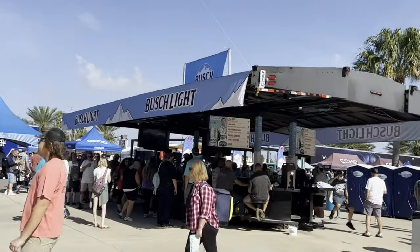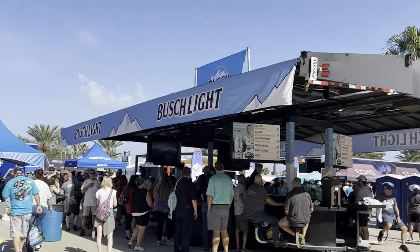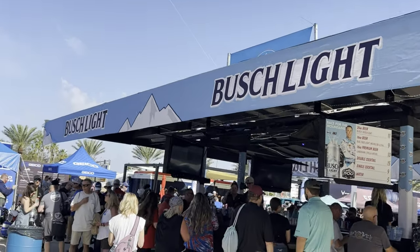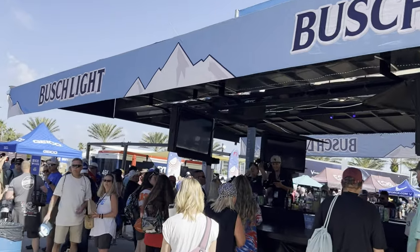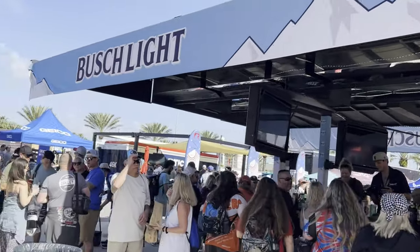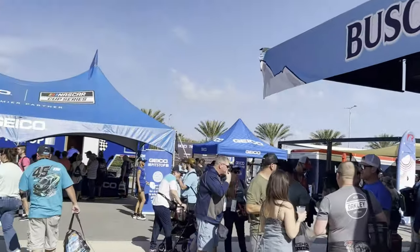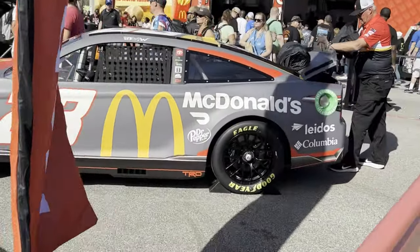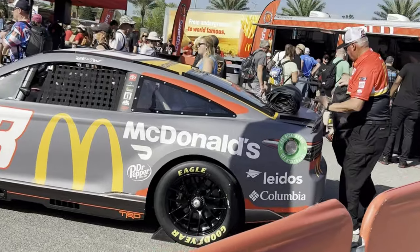It wouldn't be a NASCAR race without large amounts of available alcohol. That's something I welcome greatly at all of these events. Never have to go far. There's always alcohol.